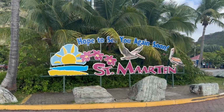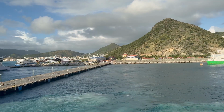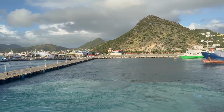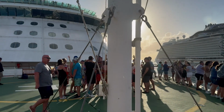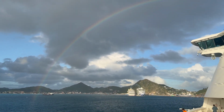I did a little shopping at the port, and then boarded the ship one last time. And just like that, we are leaving St. Maarten, the last excursion on our cruise. Sad day. A lot of our group had a farewell party on the helipad as we were leaving the port. And, like magic, there was an amazing rainbow bidding us adieu.